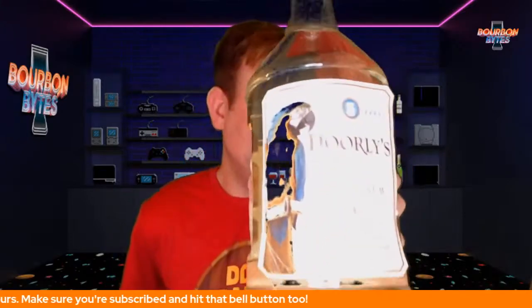Oh, it doesn't look that bad. It doesn't look that bad. It's really blowing out. But this is a 3-year-old white rum, so it's not fully white. It's got a little bit of a tinge to it there. But yeah, this is basically their white rum.